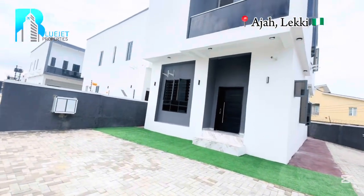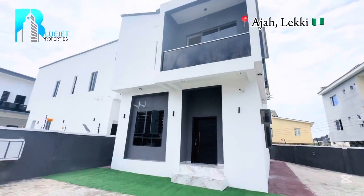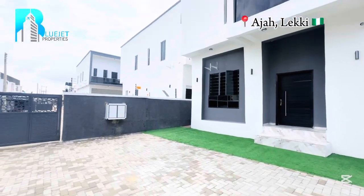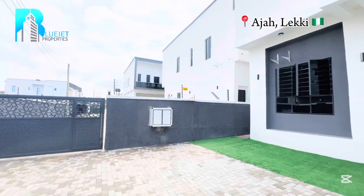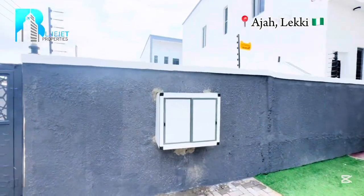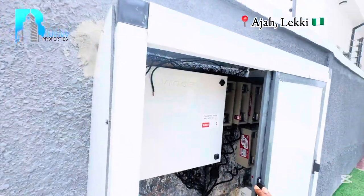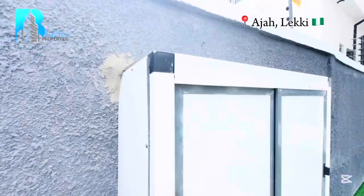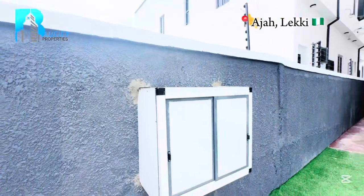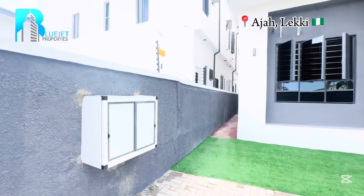So over with that, we'll be going around the house before we go inside. Take a look at this beautiful property that I'll be taking you on the tour of. Now let's go around. So going around right here, we have everything electrical. That's your box, and your fuse is right here. You don't need to get anything, they've already put a cover to shade it from rain and sun. So it's already on the box for you.